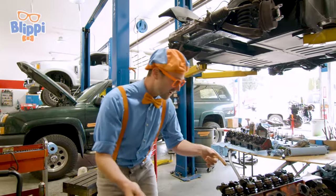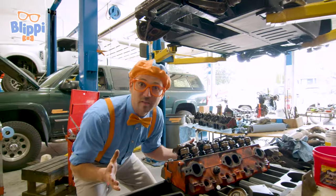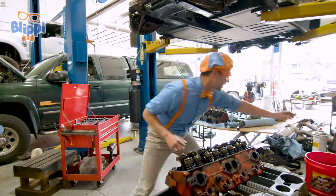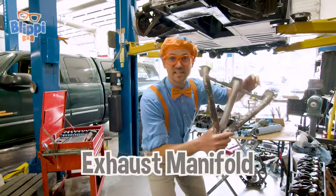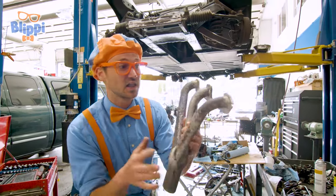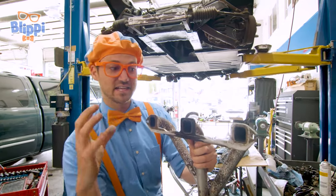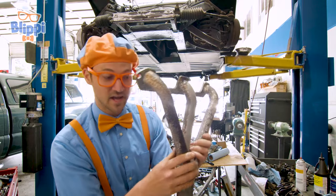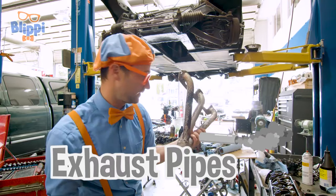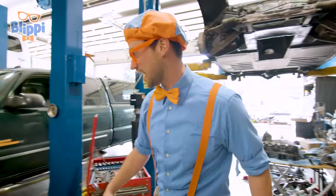But hey, check these out. Whoa, this is the cylinder head. There's so many parts to an engine, and this is just one of them. And over here, this is the exhaust manifold. Like I said, there's a lot of parts to an engine, but this is where the engine is, and then the exhaust goes through all these pipes to the back of the vehicle. You've probably seen exhaust pipes before. Well, hey, I have one last thing to show you right over here.